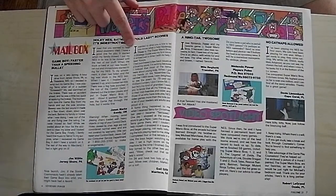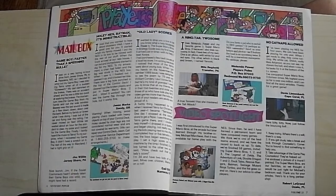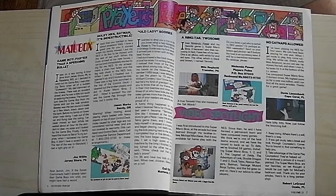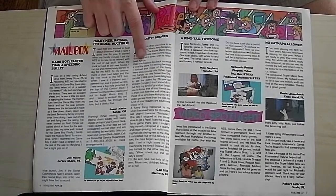Old Lady Score. I wanted to drop you a line to let you know what a help Nintendo Power is. The Super Mario Bros. 3 strategy guide was my first issue. It arrived just in time. With its help, I beat Koopa. I had purchased a few issues at a local toy store.